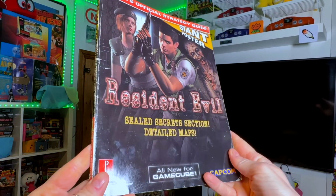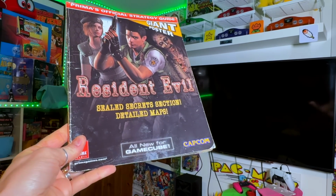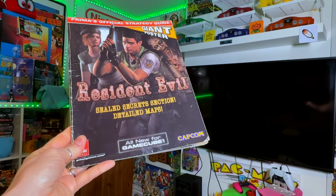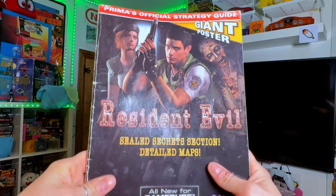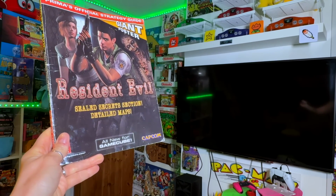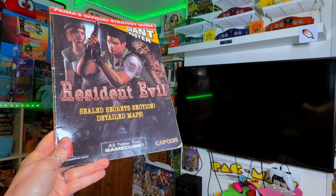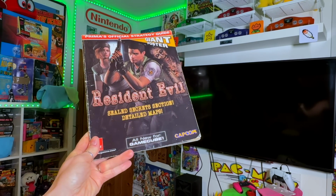But now it's time for some pickups. So yes, we managed to pick up Resident Evil Guide. Of course, this is for the GameCube version, but I'm pretty sure it will do on most versions. Now it says it includes a giant poster, but it doesn't, unfortunately. I don't mind. It's not like I'm going to use the poster nonetheless, but it would have been nice to have it complete. Now I've completed every variation of Resident Evil. Let me know which one your favourite is. It might be the PS1, GameCube, or the PlayStation 4. But what a game that changed so many things.